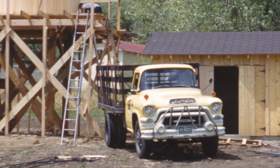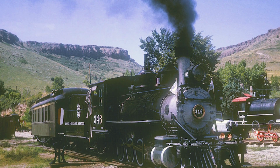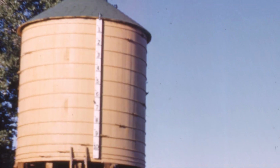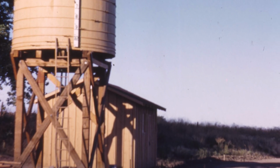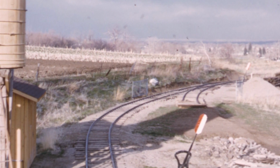Around 1964, the Colorado Railroad Museum erected a water tower to use in filling the tender of its operating steam locomotive, Denver and Rio Grande Western No. 346. A small pump house building was constructed immediately adjacent. The end of track at that time was just a few feet to the east.